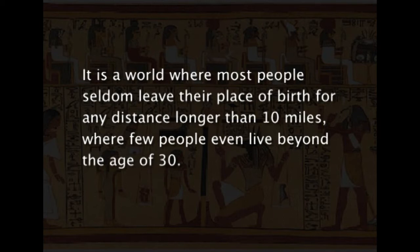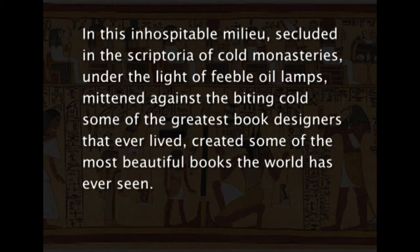In this inhospitable milieu, secluded in the scriptoria of cold monasteries, under the light of feeble oil lamps, mittened against the biting cold, some of the greatest book designers that ever lived created some of the most beautiful books the world has ever seen. We call these beautiful books illuminated manuscripts.